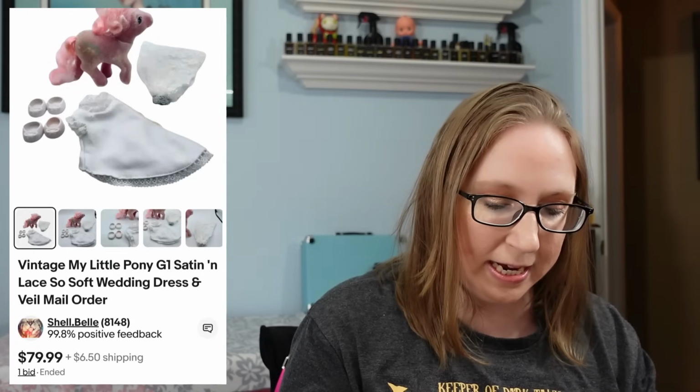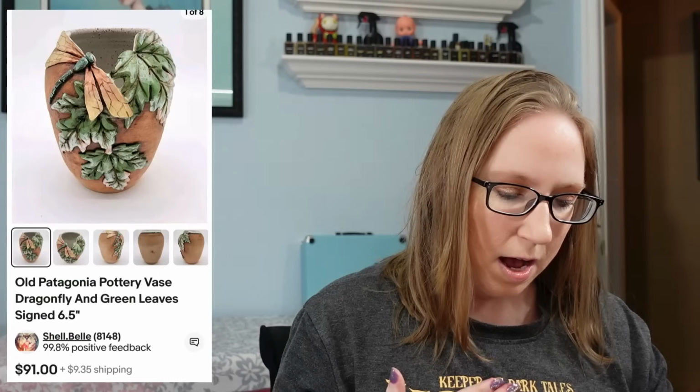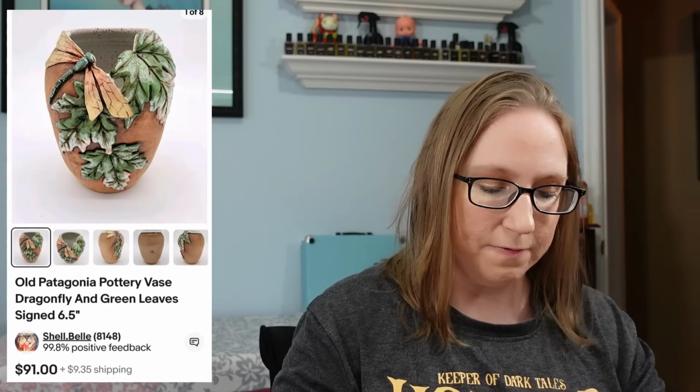Next was a My Little Pony. This one was called Satin and Lace. So she was a wedding themed pony, and she sold for $79.99. We also sold an old Patagonia vase. This one had a dragonfly on it and sold for $91.